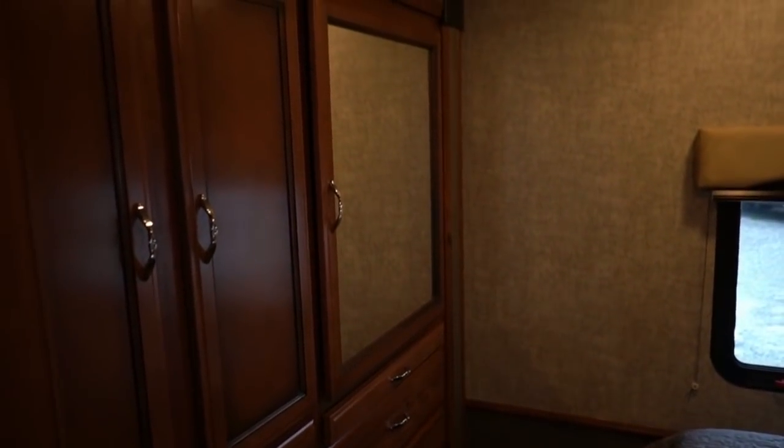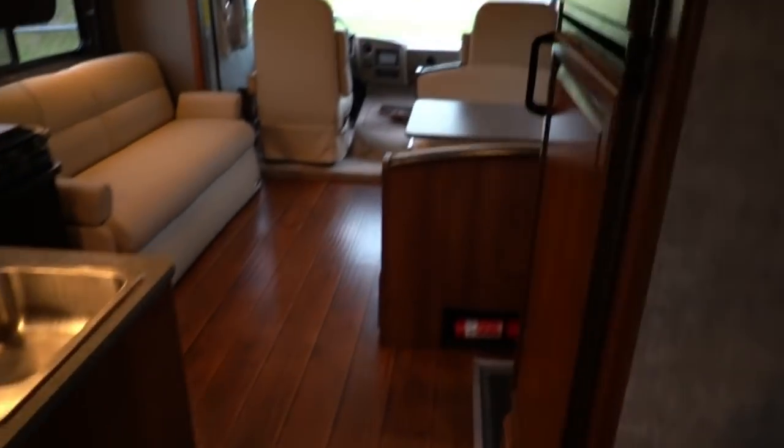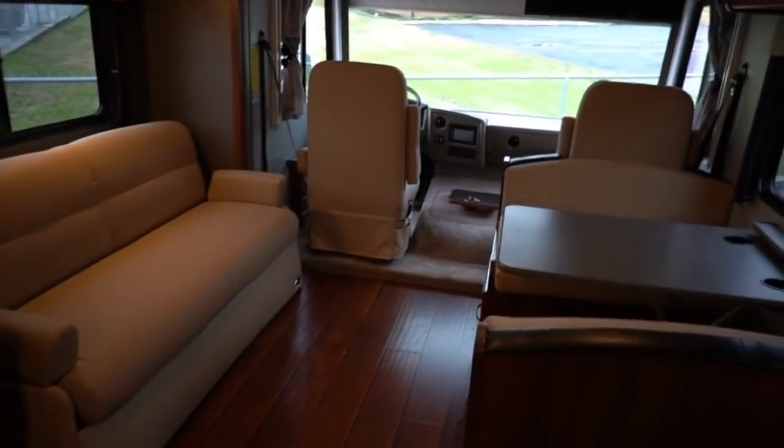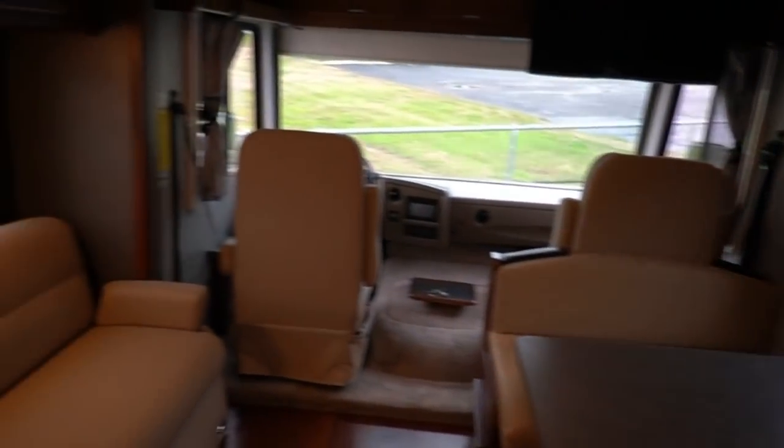So guys, this is a different floor plan. It's a Fleetwood. I mean, you're talking about the brand that has built and sold more RVs than anybody else in the RV industry. Wow.